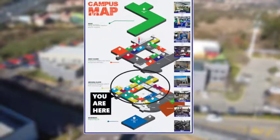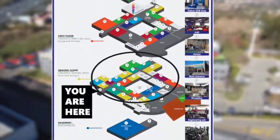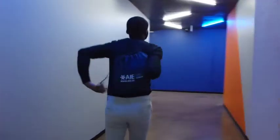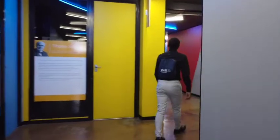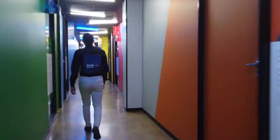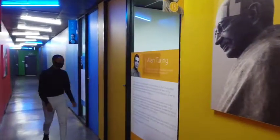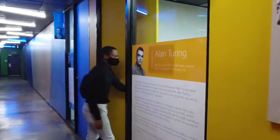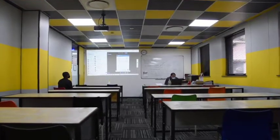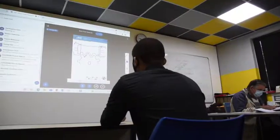On the first floor, you will find the engineering classrooms. All our classrooms are clearly labeled for your convenience. These classrooms are equipped with a projector and screen, and either a desktop or laptop for our lecturers to present their classes with ease.